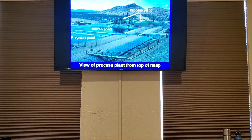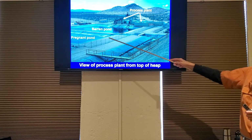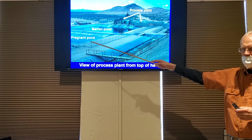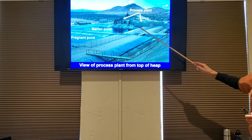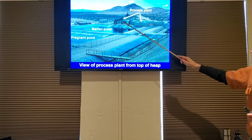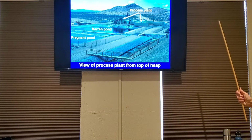Okay, if you stood on the top of the heap and looked at all that, that's what we've got here. These are the collection channels which drained into the pregnant pond. This fluid then got pumped through the processing plant, which we'll walk through, then discharged into the barren pond, and it comes back up to where I'm standing. So it's the closed circuit concept. You want to reuse all of that.